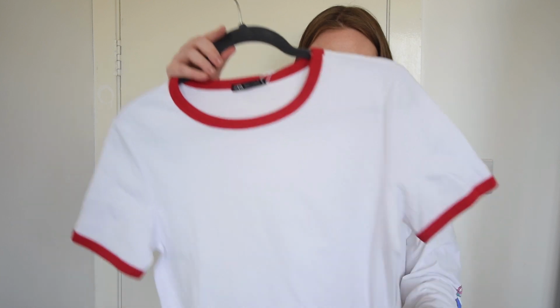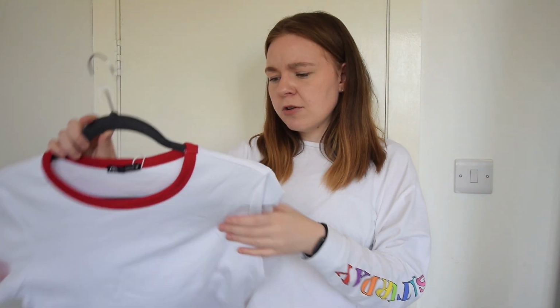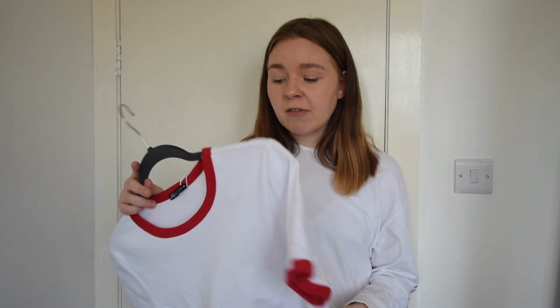Okay, and then the next top is just this cropped white t-shirt, and it's just got the red trim. Are these called ringer t-shirts, baseball tees, something like that? I'm not sure. I love white and red together, and I love them with denim, and I thought this would be really nice going into the summer. I really want to get a pair of red Converse. I've wanted a pair for a while, so I think this with some blue mom jeans and red Converse would look really, really nice in the summer.